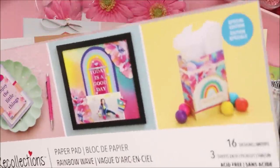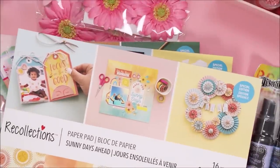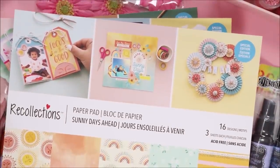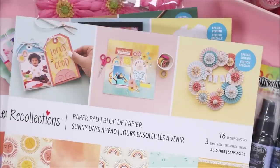Some of these patterns really give off the Obed Marshall collections, but I am not mad about it. So those are the paper pads from Michaels by Recollections. And that is it from Michaels. I'm going to go ahead and share with you guys what I grabbed from Hobby Lobby.